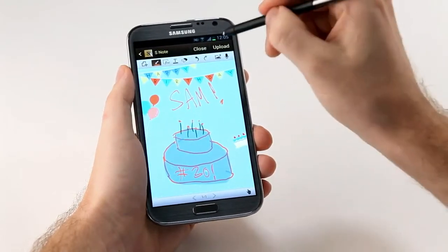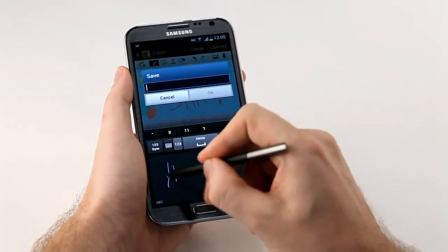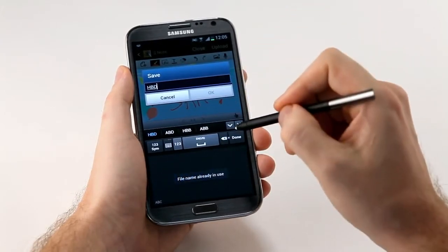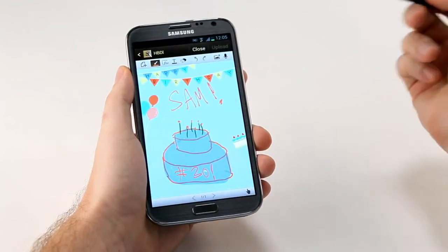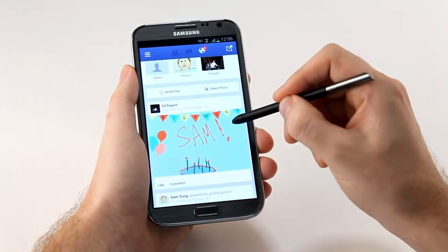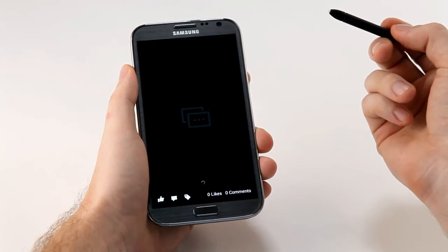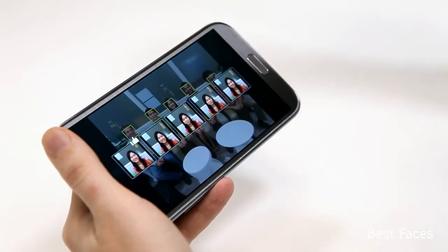And then right from here, I can upload directly to his wall. Add in a name. There we go, and hit upload. And just like that, you can see it's now uploading to his Facebook page. And then when we check it out, you can see on his timeline, my post stands out very nice and large and looks great. So the last feature I want to show you here is called Best Faces.